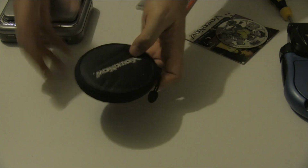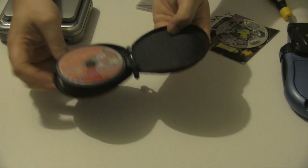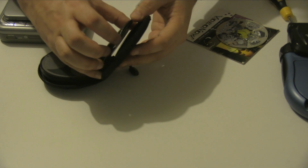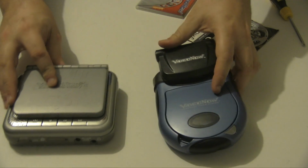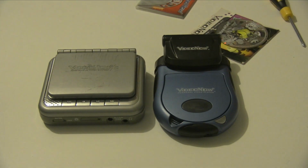I don't own any proper game disc, unfortunately. Again, though, you're not really missing much. I've got this little, it was actually an accessory they sold, which is a little wallet, which has a couple more discs. But again, they're fairly standard. There's nothing different. So that's the two. There you go. There we are. That's the two VideoNow machines.